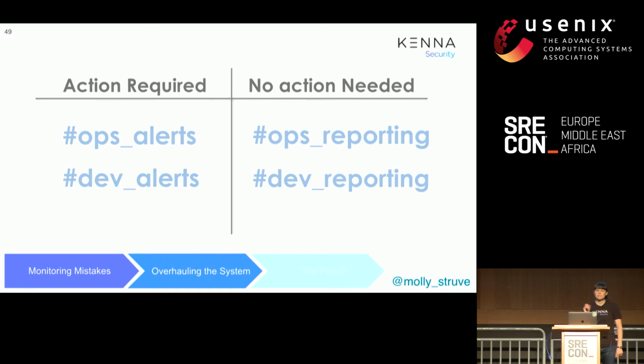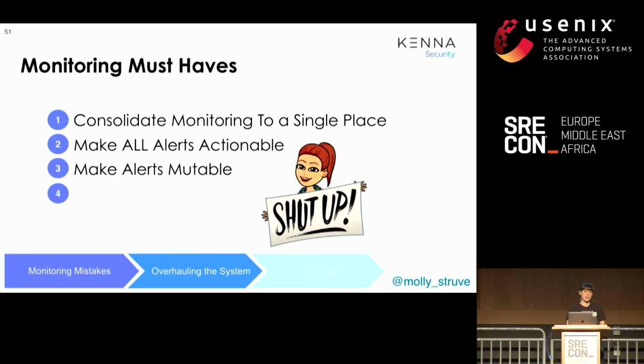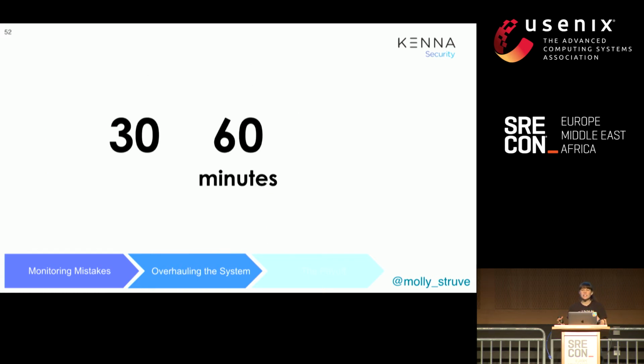Once you have ensured that all alerts are actionable, the next monitoring must-have for a scalable system is that you must make alerts mutable. In other words, you need to be able to shut them up when necessary. Now, some of you might be confused as to why this is important, so let me explain. In the beginning, a lot of our hand-rolled alerts would trigger every 30, 60, 90 minutes. Even if we had acknowledged an alert and were working to fix it, it would still ping us.